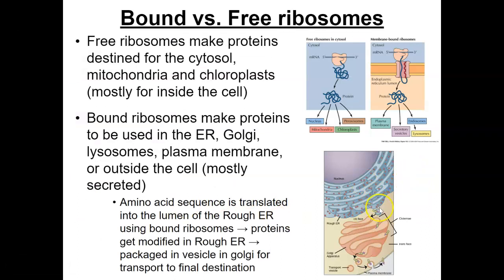You can see that here's the rough ER. The protein is going to get made in the rough ER, modified in the rough ER from a bound ribosome. Then it's going to leave the rough ER, go into the Golgi, where it will be finished up, and then it will be repackaged in a vesicle. That vesicle is made up of phospholipid bilayer. It's going to carry that membrane protein to the plasma membrane, where it fuses with the membrane and can incorporate that protein into the actual membrane itself.